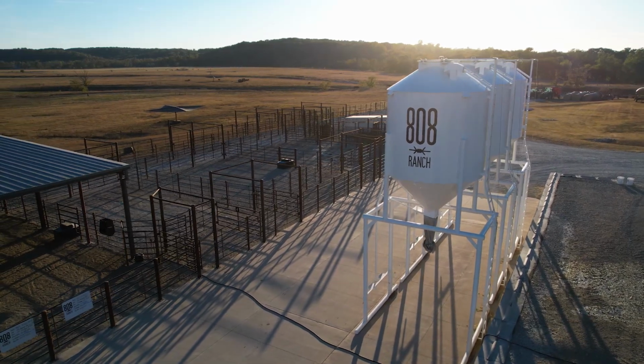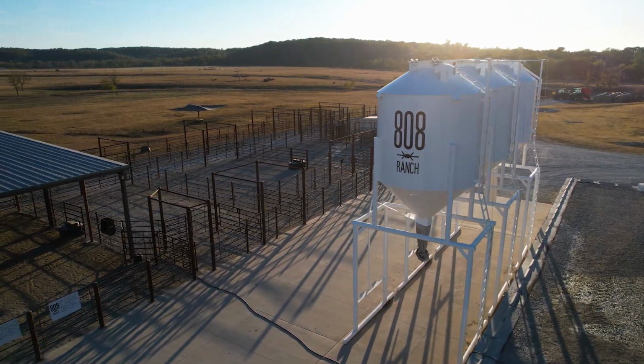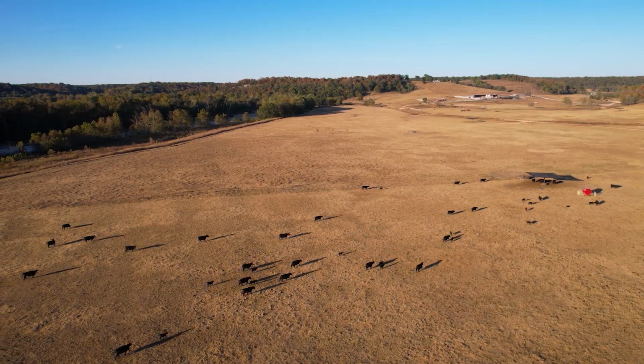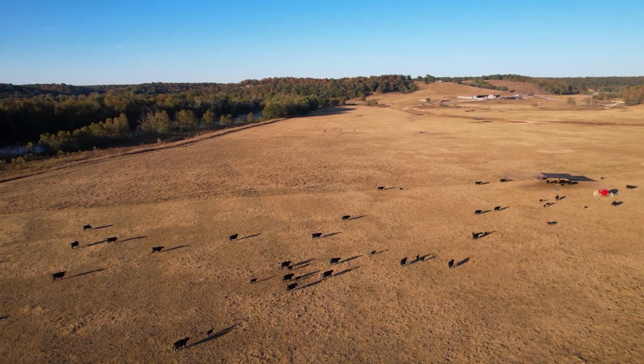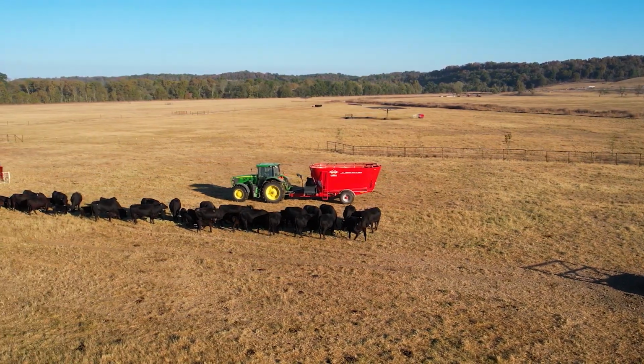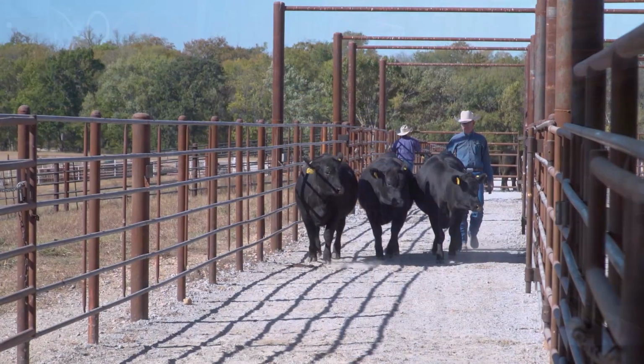My wife and I, Sherry, own the 808 Ranch in the very southwest corner of Missouri. The 808 Ranch is a purebred Black Angus ranch. Our focus is on producing fall-born calves, bull calves, mostly embryo transfer calves, that are then raised and sold in the 44 Ranch bull sale. Well, the 808 Ranch was founded 4 years ago in 2020, but our family has ranching history that goes back into the 30s out in Wyoming.